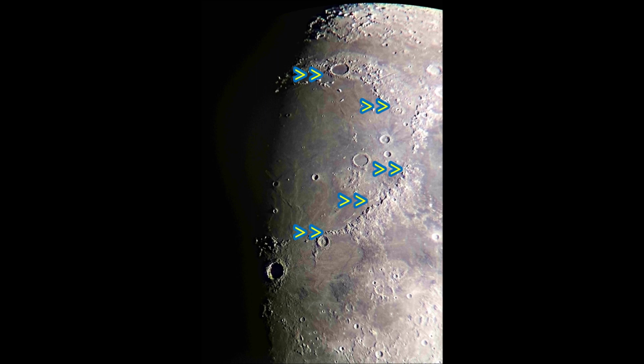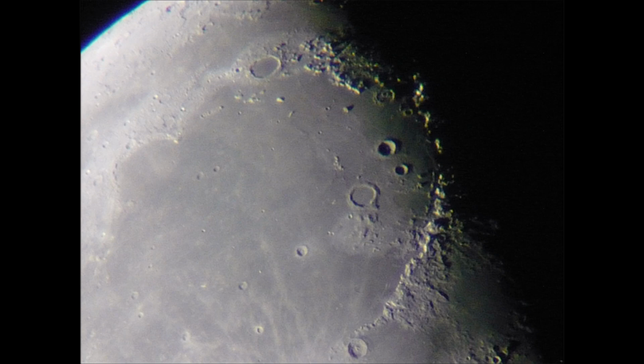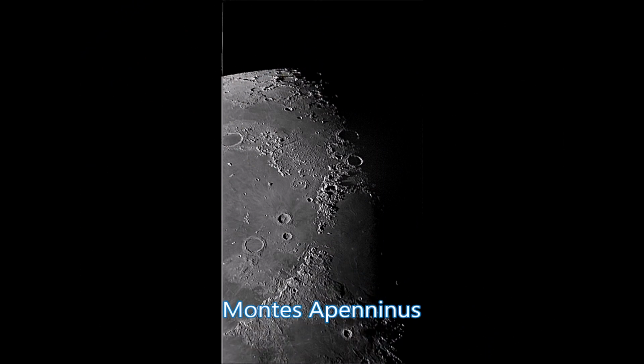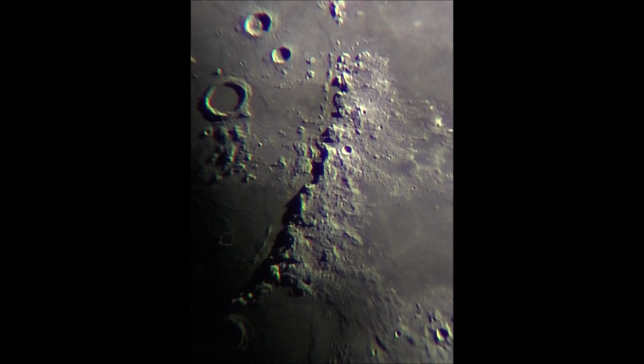These mountains were formed when a huge asteroid collided with the Moon and formed the gigantic basin, which later filled with lava. One of these mountains is the Montes Appenninus. The mountain range is part of the partial crater wall around the Mare Imbrium Basin, and is located south of the similarly located Montes Alpes, named by Hevelius after the Apennines in Italy.